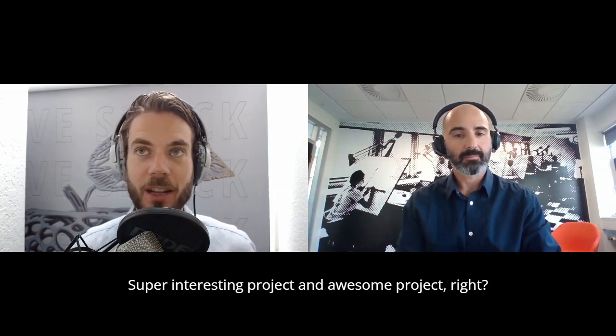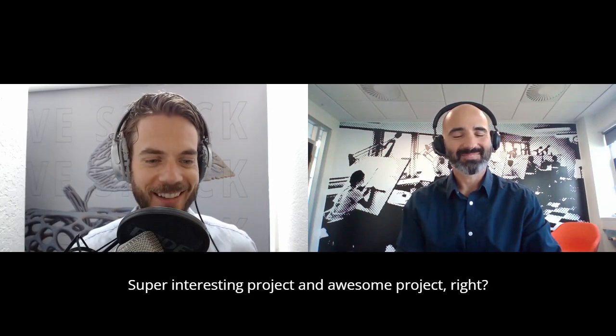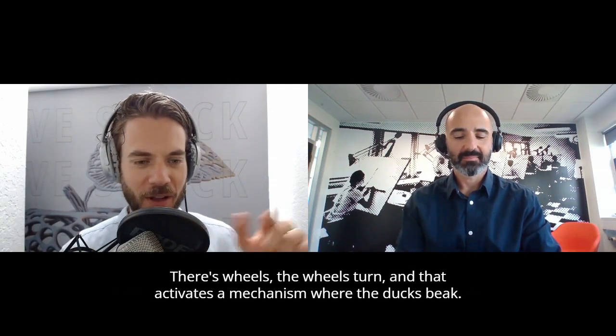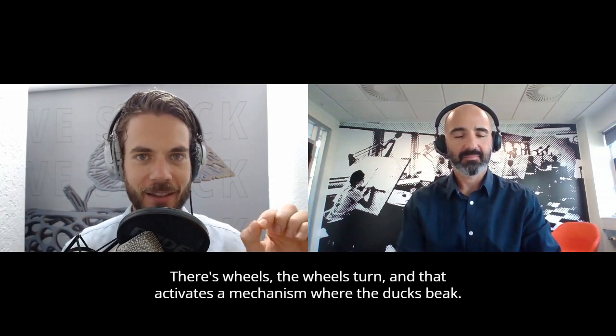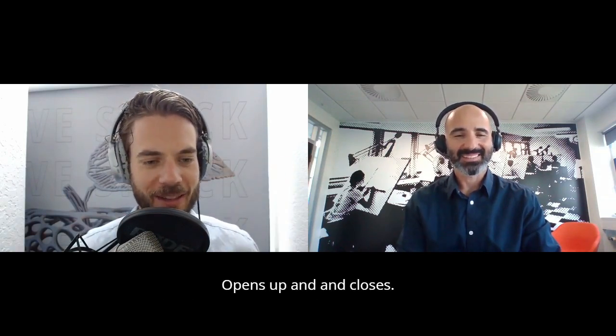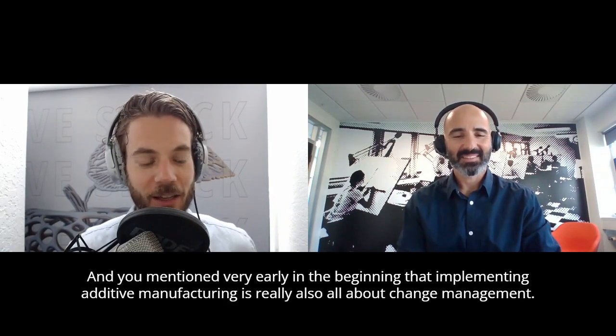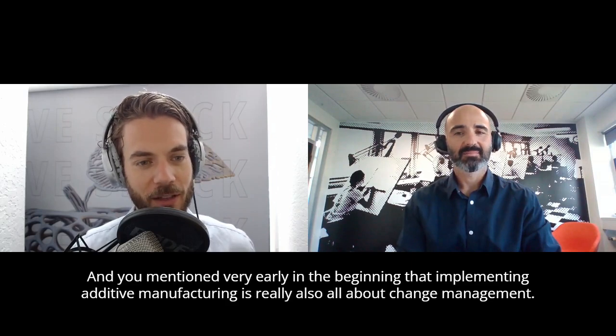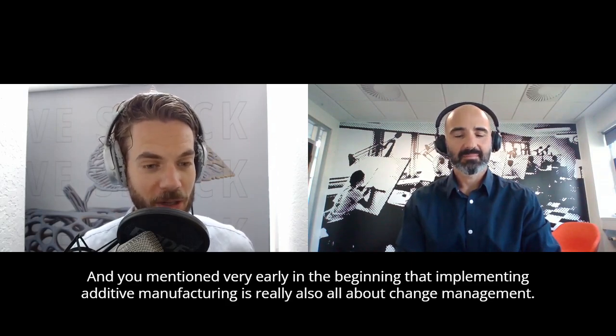Super interesting project and awesome project. Right? Seeing that duck open its beak for the audience out there. The wheels turn, and that activates a mechanism where the duck's beak opens up and closes. And you mentioned very early in the beginning that implementing additive manufacturing is really also all about change management.